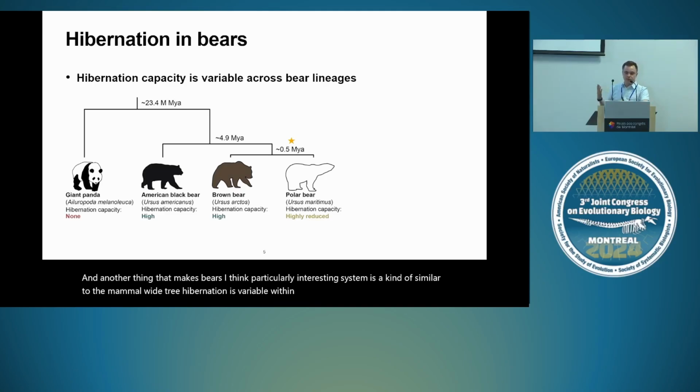So this is just 4 of the 8 currently extant bear species, kind of the most well-known ones. Not all bears hibernate. So panda bears do not hibernate. American black bears and brown bears do hibernate. And polar bears, it's complicated, but essentially they don't hibernate. I'll talk a little bit more about that here in a second.